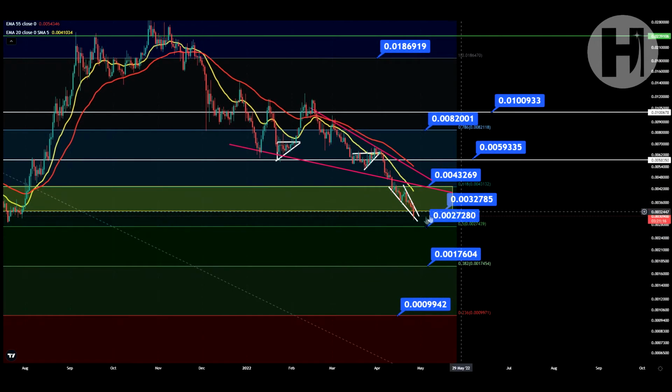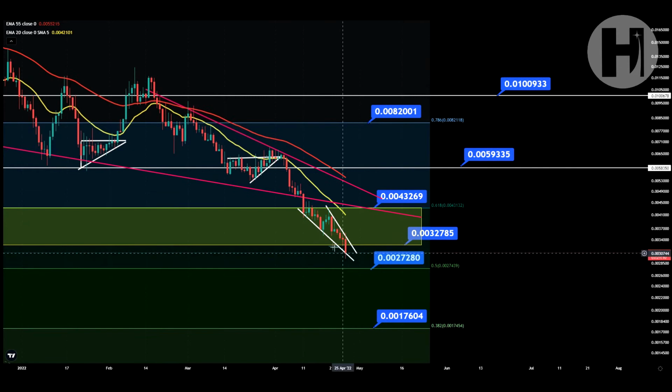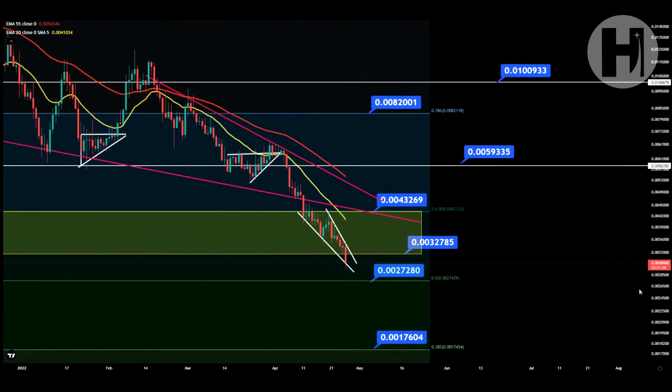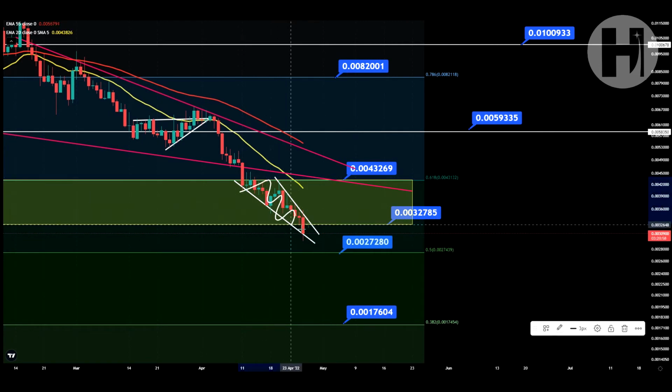So we have your support levels over here. You have your target from the falling wedge, assuming we don't lose the support of this falling wedge, which is this white trend line over here. And a falling wedge is basically a triangle pointing 45 degrees to the downside over here, as you can see. So you're going like this, and you potentially just break to the upside.